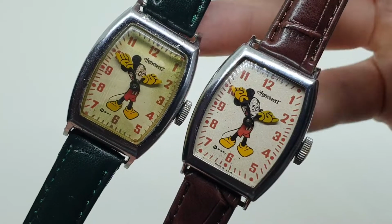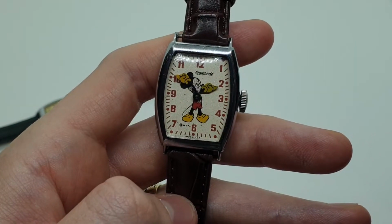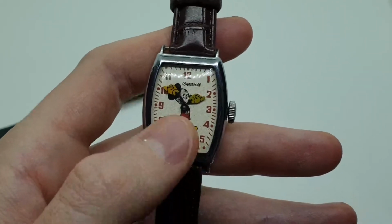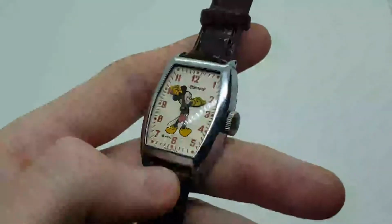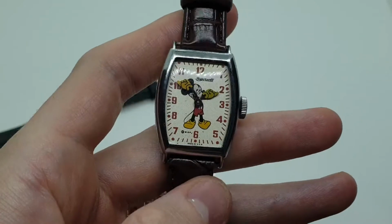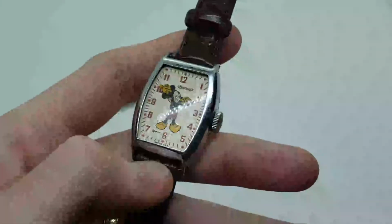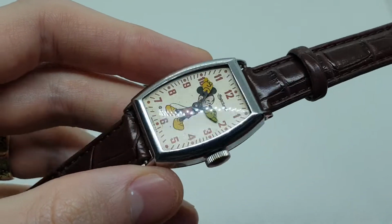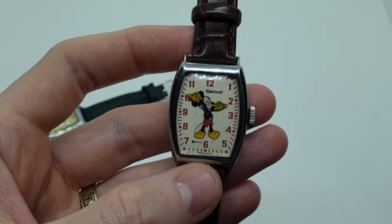We can see that both watches have Arabic numerals. We have Mickey Mouse at the center of the dial, and we can see that the hour markers are the hands of Mickey Mouse. So that is a very interesting thing when it comes to vintage Mickey Mouse watches. That is a very unique feature compared to other watches which have regular watch hands.